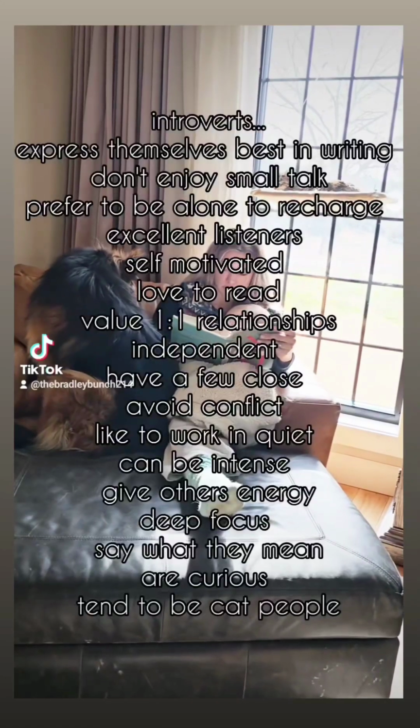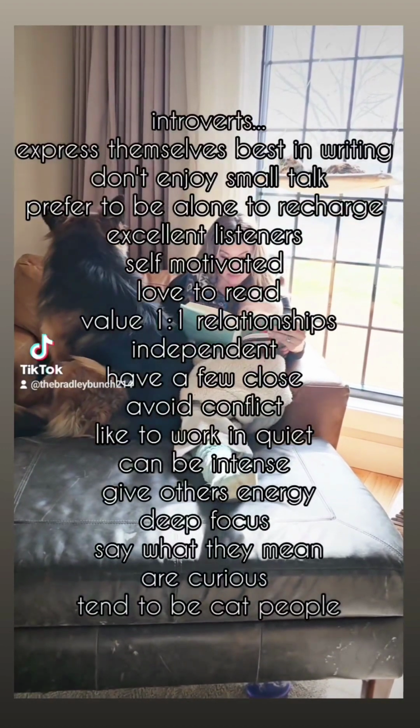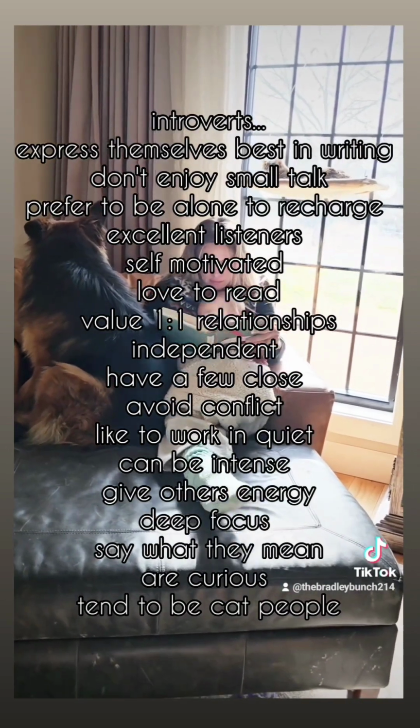Peekaboo. Never really been into parties. Large crowds don't take me on a group date. And if you ask me if I'm lonely, hardly. I think it's time an introvert set the record straight.